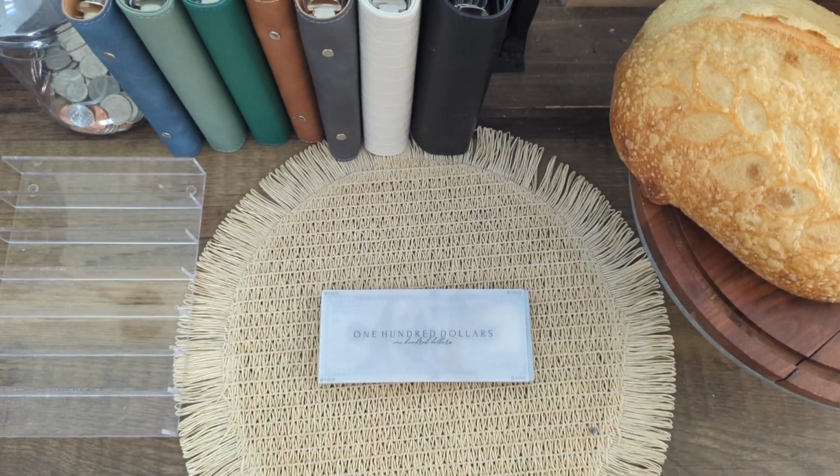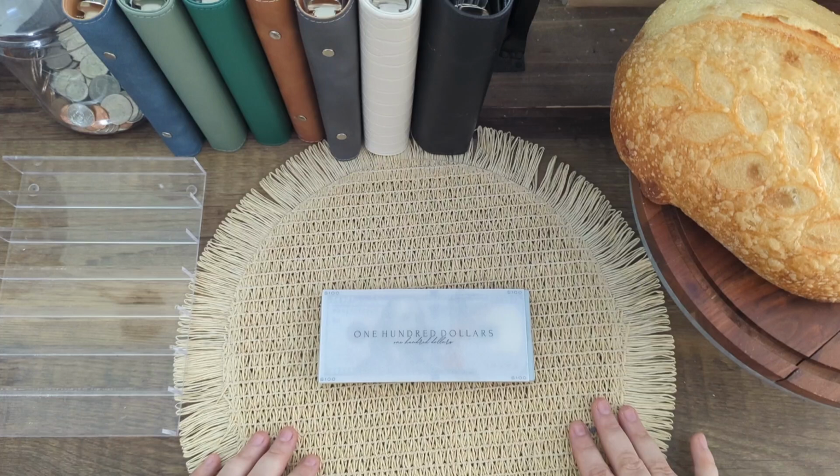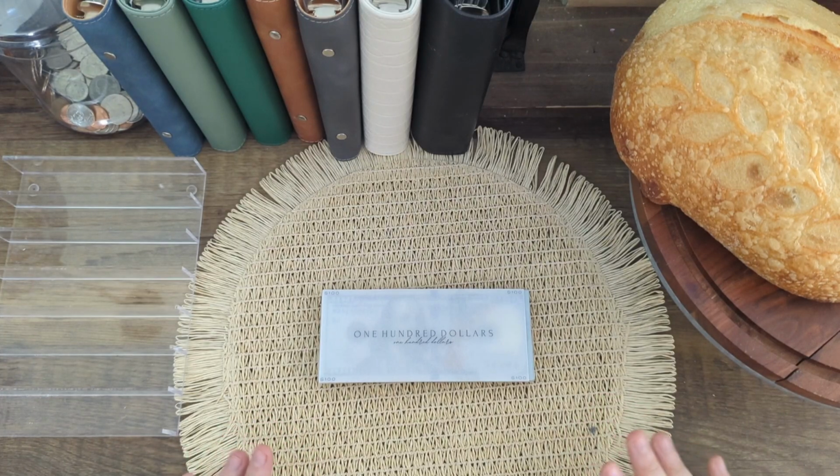My name is Heather and today we're going to be doing my cash stuffing for the farmer's market that I do for the second week of June. We're going to be stuffing a total of $1,150 today.